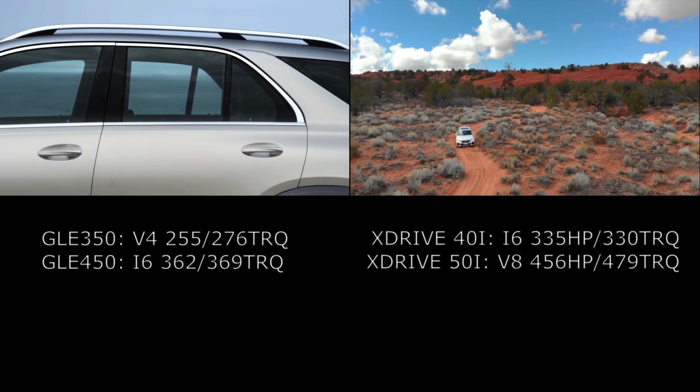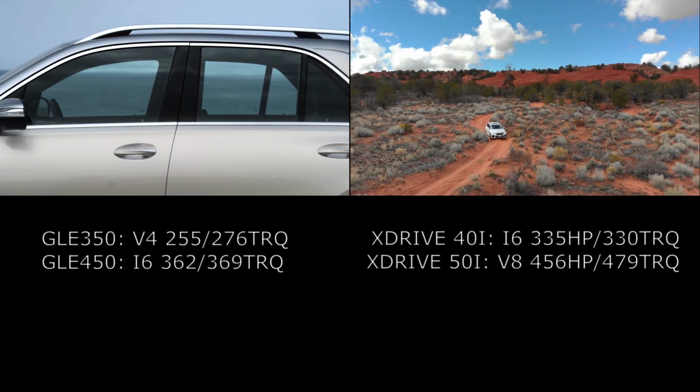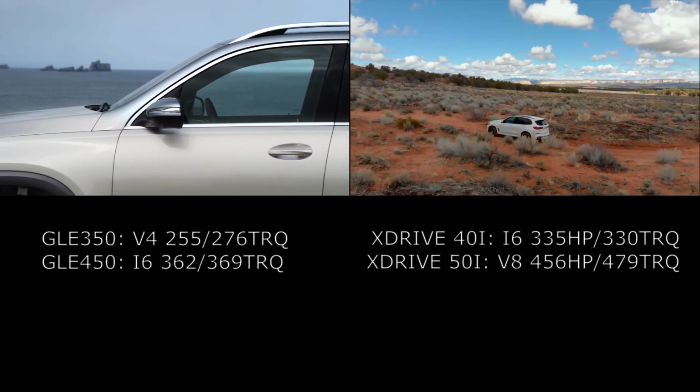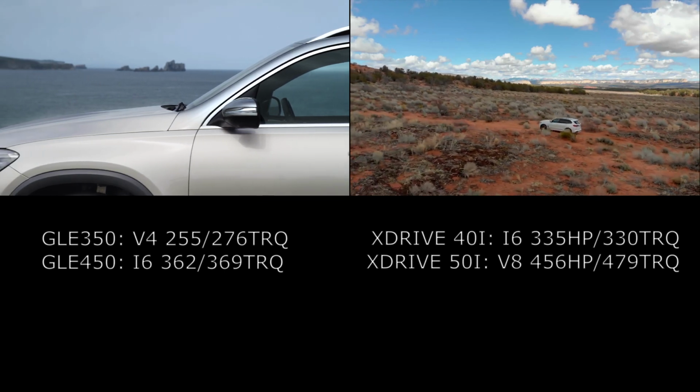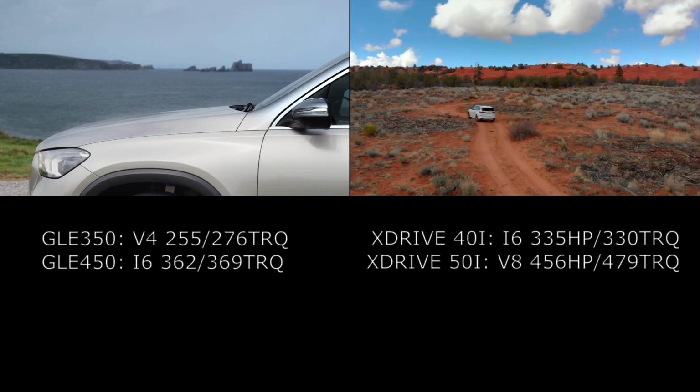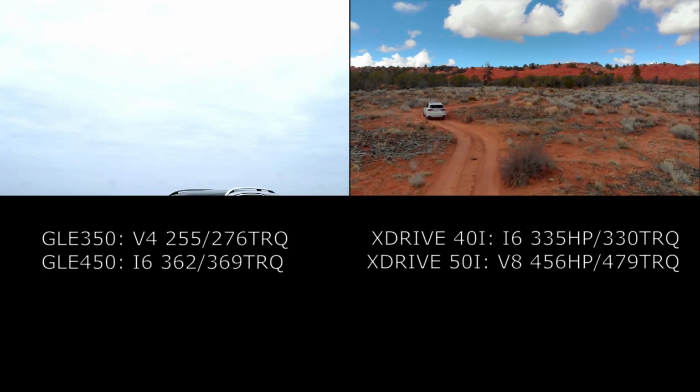So with that, there is no V8 in the Mercedes. Therefore, if you're a V8 kind of guy or gal, the BMW is your choice at this time. It remains to be seen if BMW will offer a lower trim level, possibly with their four-cylinder turbocharged engine as well.